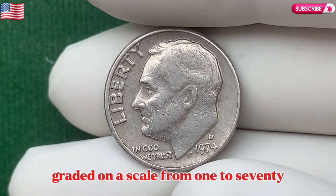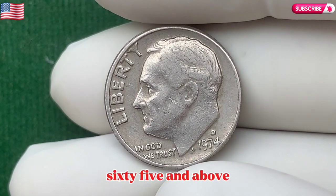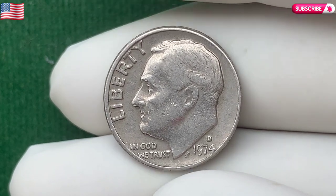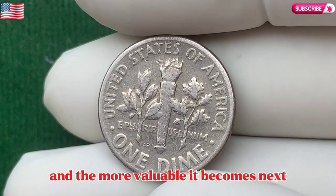These coins are graded on a scale from 1 to 70, with coins graded MS 65 and above considered highly desirable. The higher the grade, the rarer the coin, and the more valuable it becomes.